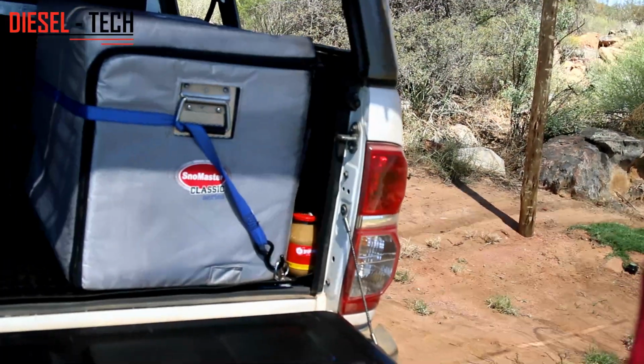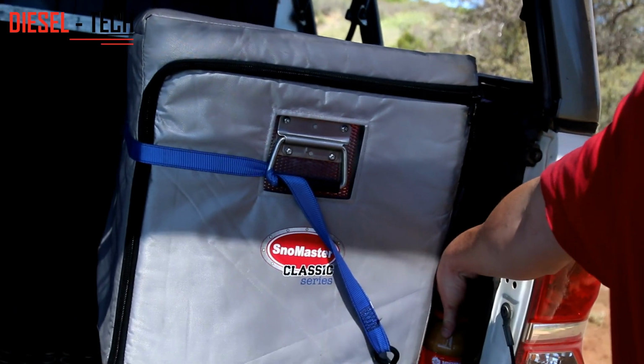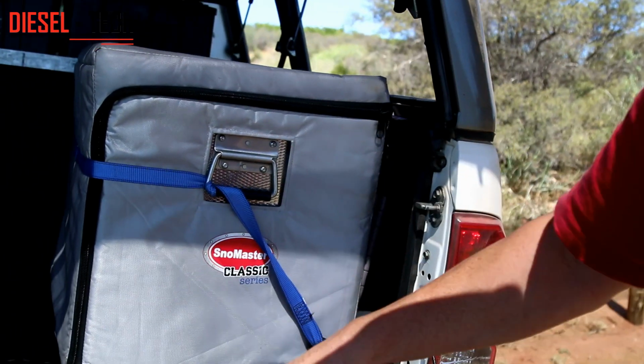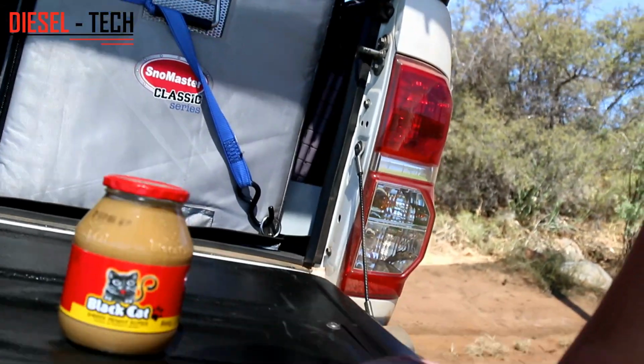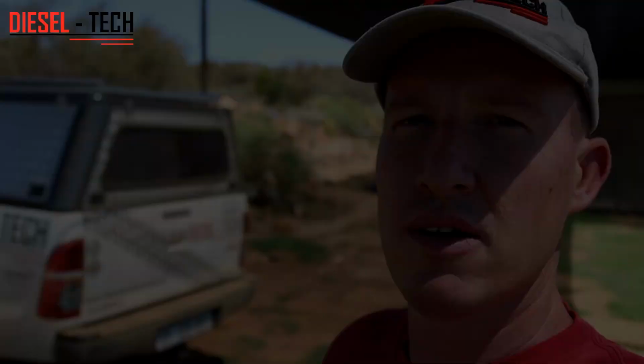Hey, what's lurking behind the corner there? You cannot forget the most important part of the camping kit, man. What will a camp be without your famous old peanut butter?